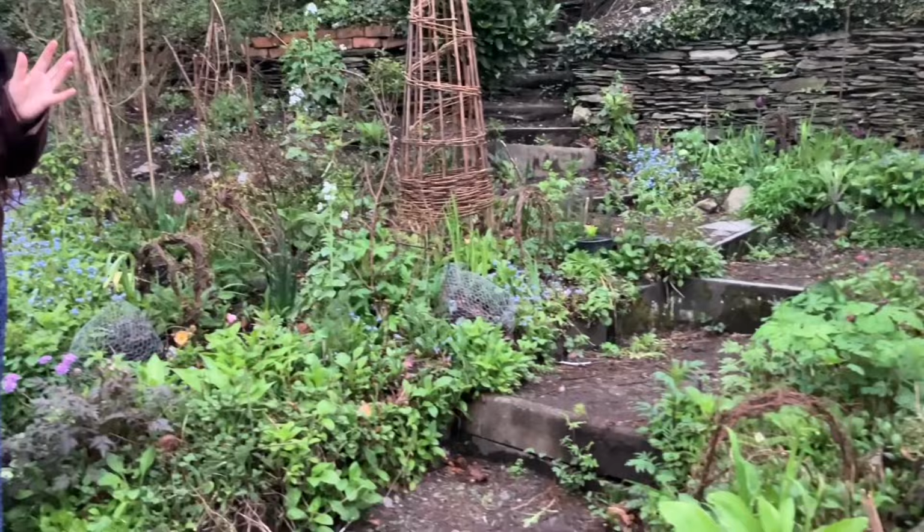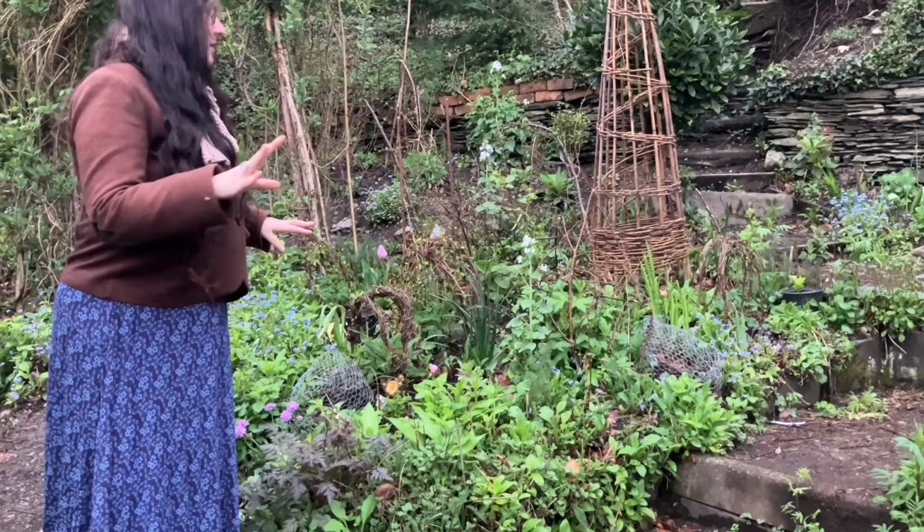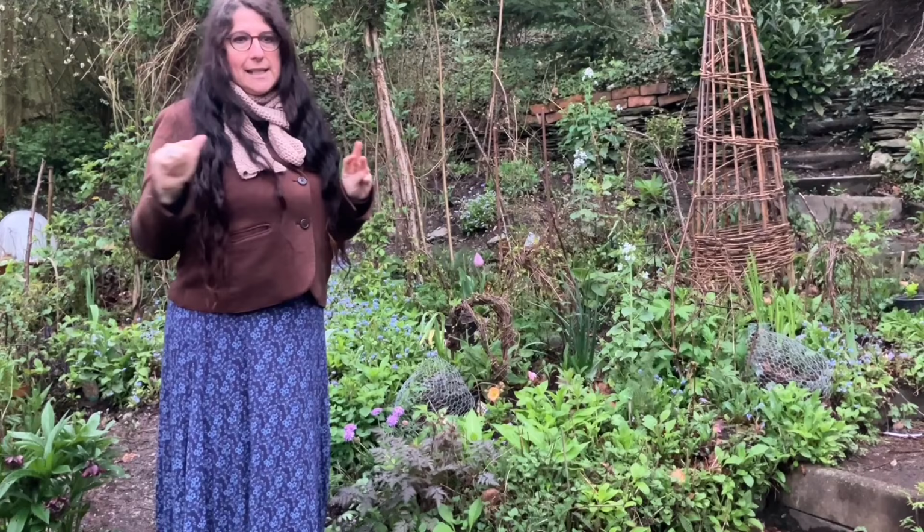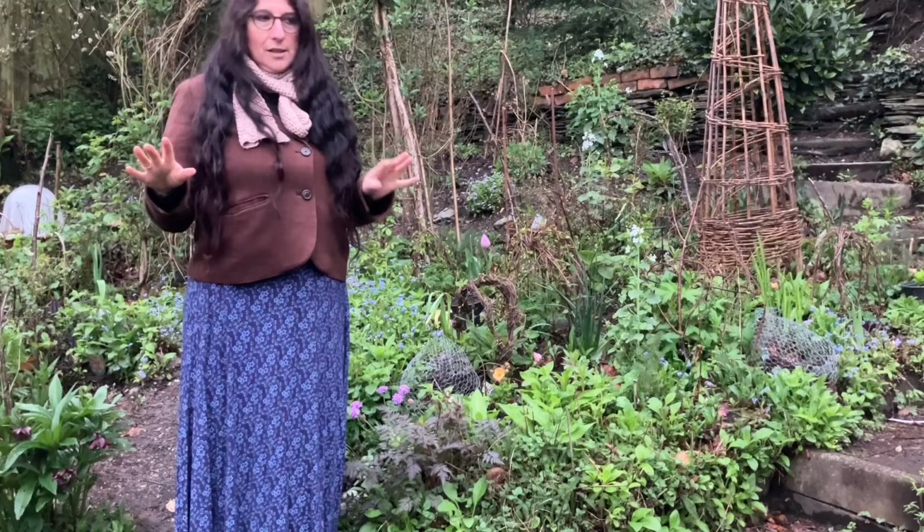So at the moment, what you can see in the garden that's native, oh actually I should just mention, we had to terrace all of this. We're on a very steeply sloping mountainside, and it's all very sort of slaty, stony ground. So we've had to sort of terrace to make any sort of garden at all.